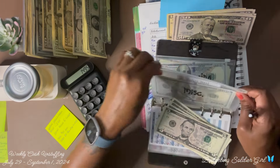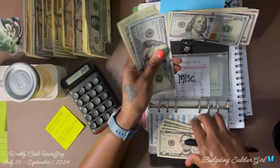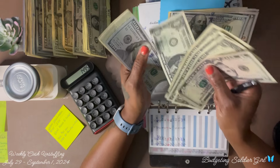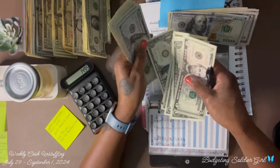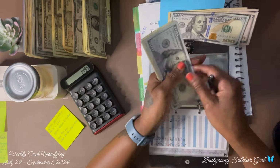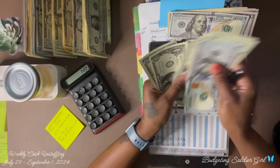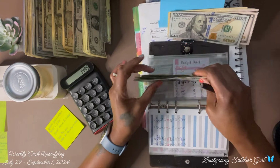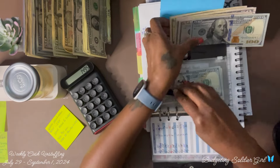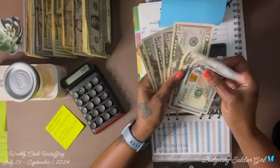And this miscellaneous, I am going to remove 100, and the remaining that he had inside of his daycare envelope, which was $9, I am going to put it in miscellaneous. And we have 1, 20, 40, 45, 50, 51, 52, 53, 54, 55, 56, 57, 58, 59, 159 remaining. So 1, 2, 3, 20, 30.